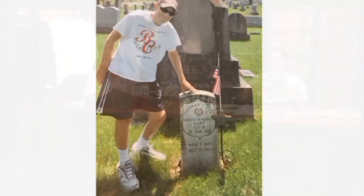Now, my father was Robert M. Lee. May I? Yes. Okay. And this is a picture of my dad. We went to Green Hill Cemetery and we found Thomas Box's grave. And this is a picture of my dad by the headstone. Or I guess the stone, who puts those out?